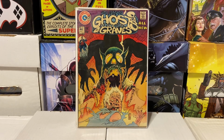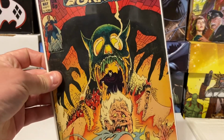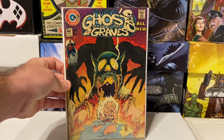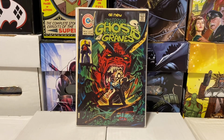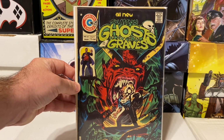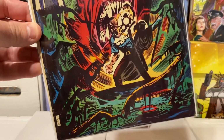Also, The Many Ghosts of Dr. Graves, issue number 45. Another crazy cover with like this demon skull and this crazy looking person here. I don't even know what's going on. Really wild cover. Excited about this one, and it's actually in pretty good condition as well. Another crazy cover with this devil on the front here. This is another Charlton Comics, The Many Ghosts of Dr. Graves. Really, really cool book here.